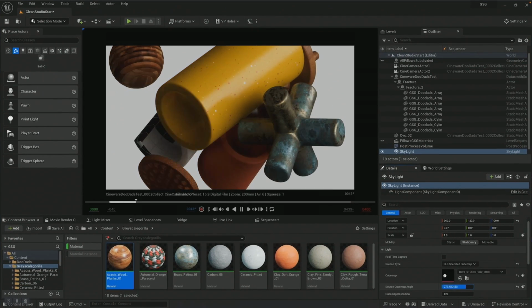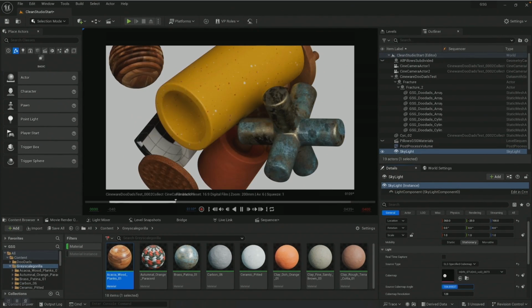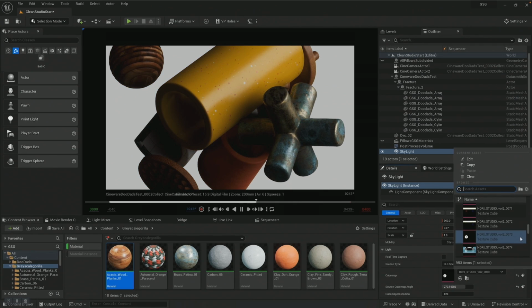So here's a good example. I finally paused the scene so you don't see a bunch of stuff bouncing around, but literally just rotating an HDRI around, seeing this was really, really beautiful.